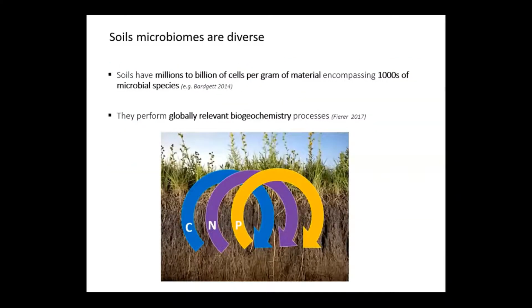One of the things about soil that makes it difficult to work with, and everybody who's worked with soil knows this, is that it's quite difficult as a system because it's very diverse. In each gram of soil you have billions of cells and usually tens of thousands of species. Together these species perform globally relevant processes in a context that is very complex, because you have the soil matrix with all the minerals, all the organics, you have a fluid, and you also have an atmosphere in the soil. And so it's very difficult to understand how these things work together at this very small scale.